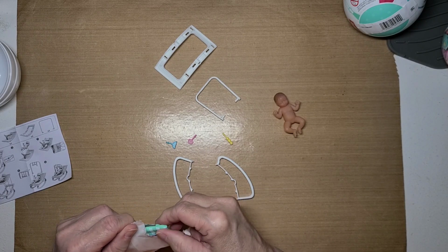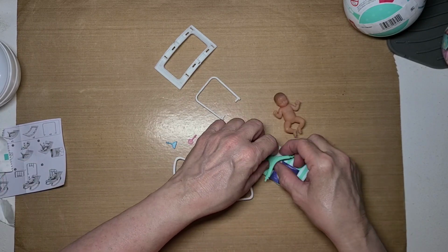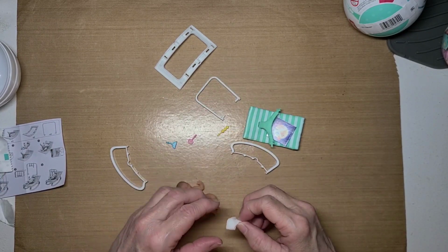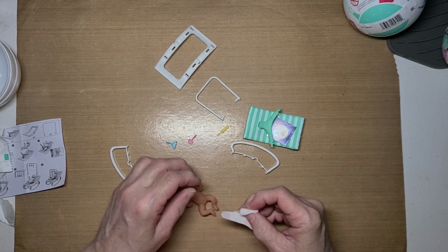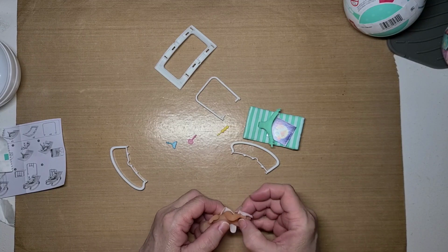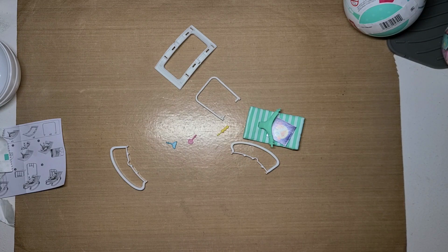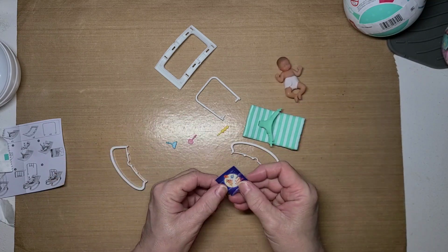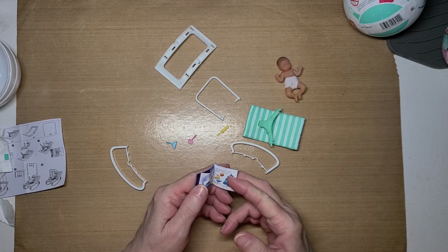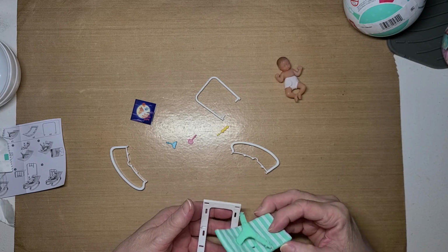Alright, this one's a green one. There's his little diaper. Let's put him a little diaper on. So cute. Look at there. How cute he is with his little diaper on. Here's a little book. Aw, he's got a little book.